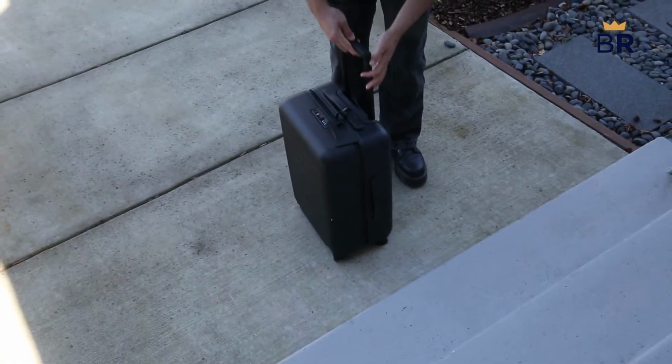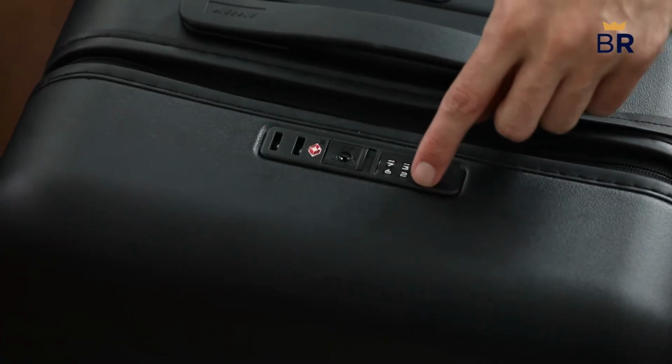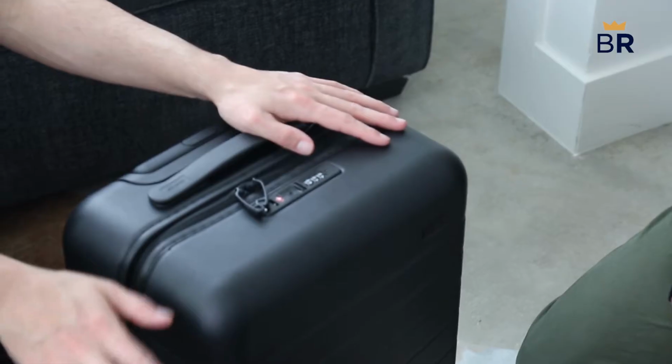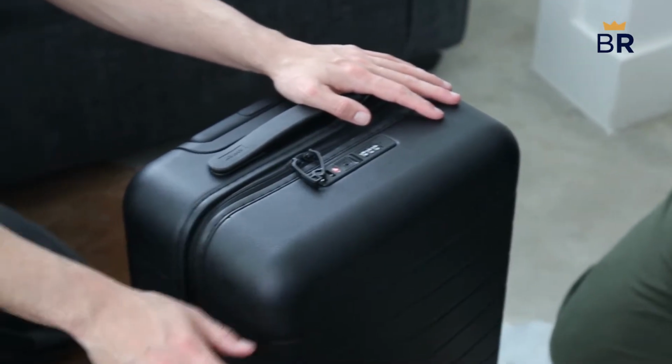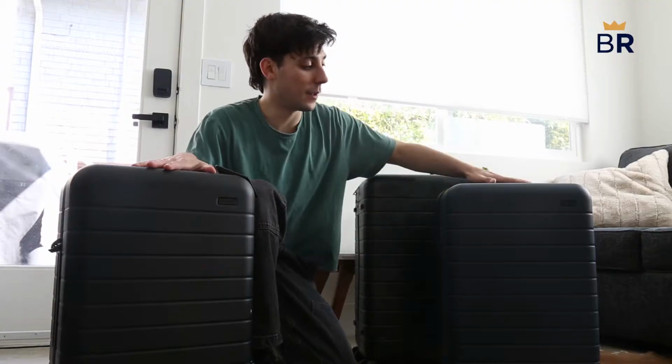clothes in there. The 360-degree spinner wheels make it easy to glide through the airport, and the built-in TSA-approved combination lock keeps items secure. The suitcase is lightweight at about 7.5 pounds and just meets the domestic airline carry-on size requirements. It should fit in the overhead bins of most major airlines, and so can Away's bigger carry-on. It's slightly larger by about an inch around.